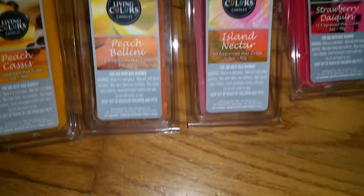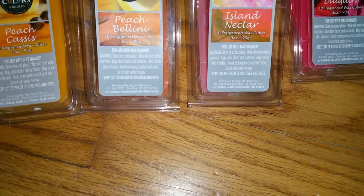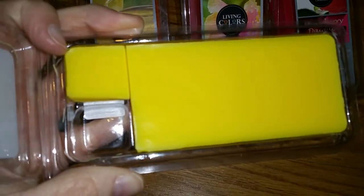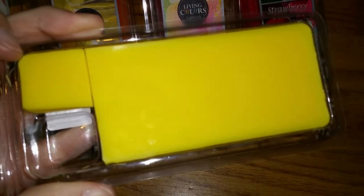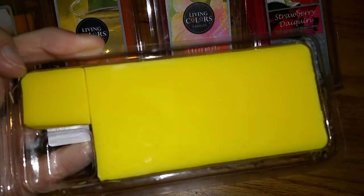I don't think I smell any lime or lemon. If I do, it's way in the background. It's a really nice scent. I like it. It doesn't smell like a margarita. The throw is okay. It's maybe a 2.5 or a 3 out of 5. It's just an okay throw.